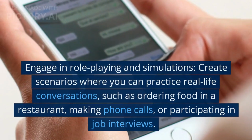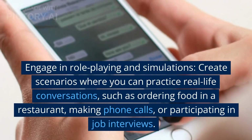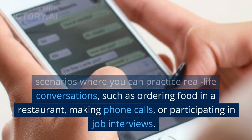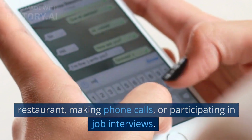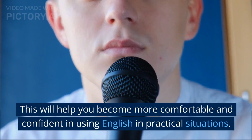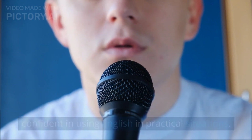11. Engage in role-playing and simulations. Create scenarios where you can practice real-life conversations, such as ordering food in a restaurant, making phone calls, or participating in job interviews. This will help you become more comfortable and confident in using English in practical situations.